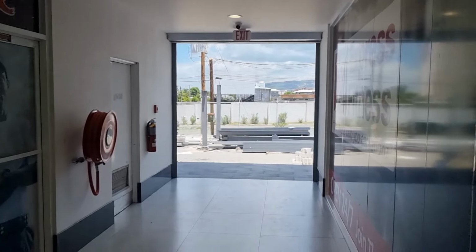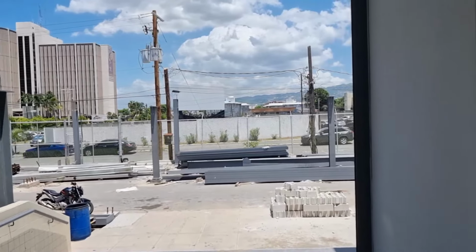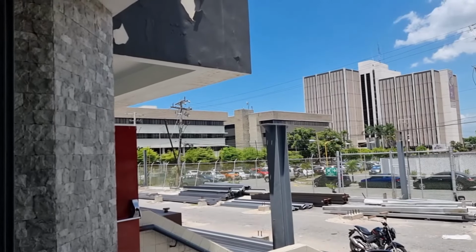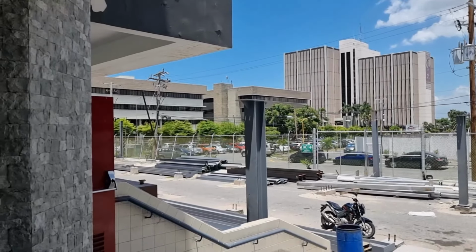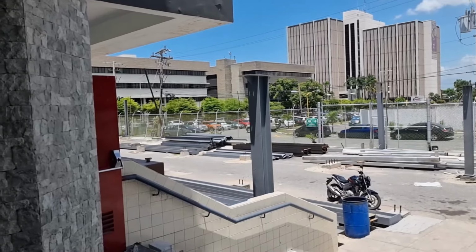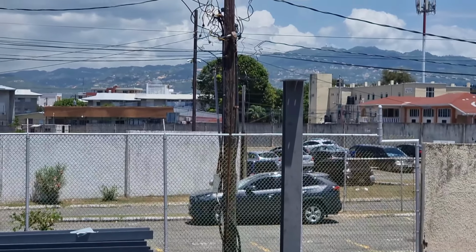Alright guys, let's take a look at the construction from this side. This is the side of the building. We'll be going upstairs shortly. And again, New Kingston Business Center, that's where we are. To go upstairs, I also have an elevator, so that's something I didn't highlight the last time. So after here, we'll be going upstairs. So a very big parking facility over here, all the way around.